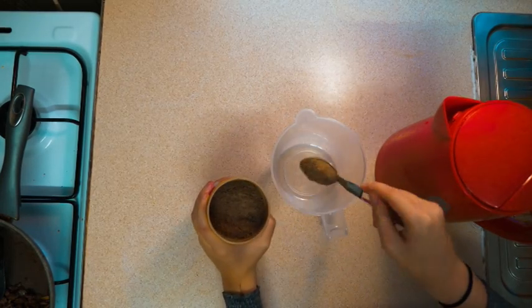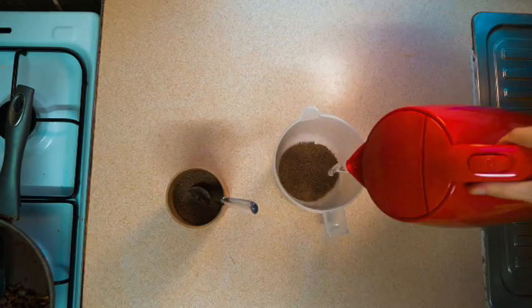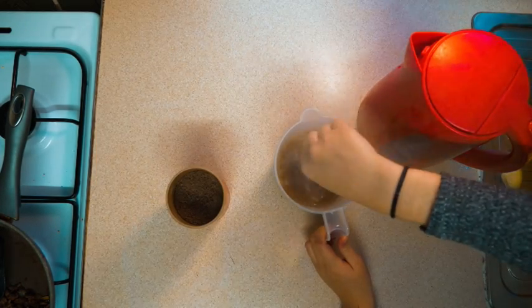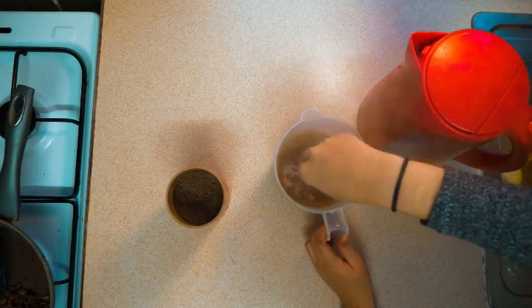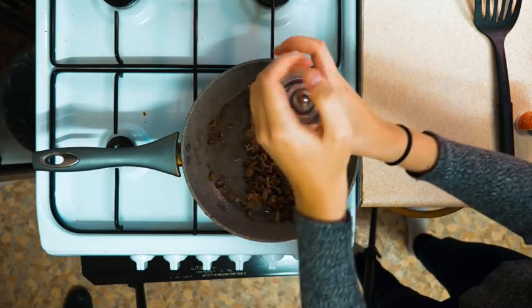Whilst it's cooking, make the gravy by mixing 4 heaped teaspoons with boiling water. Stir it till you have a smooth consistency. You don't want no lumps in your gravy, do you now? Season your meat with salt and pepper, like so.